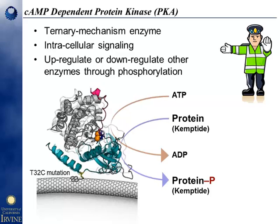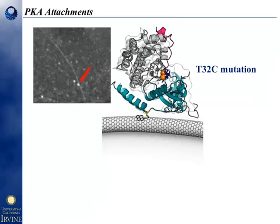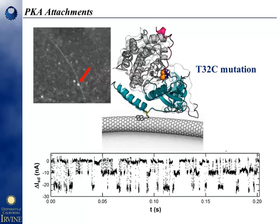Again, we've taken the native protein and we've introduced a particular mutation. The C here stands for the cysteine. We're still using the same scheme of putting in a cysteine so that we can attach it down to our carbon nanotube. Here's what one actually looks like. So there's a carbon nanotube, visible again going through one of the AFM images, the cartoon of what that might look like, and then here's now what the data looks like. It's a little bit more complicated. It's not just two levels. It's not just open, close, because now in this case we have two binding partners. And let me show you that in a little bit more detail.